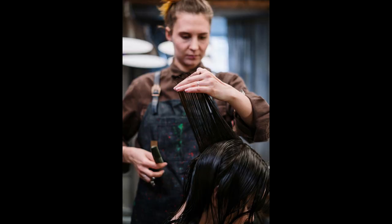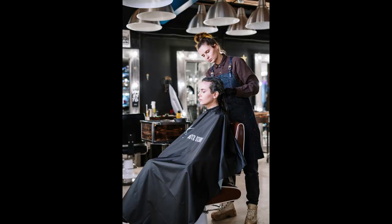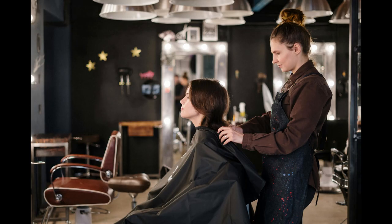For interior design layout, you can use tools like RoomGPT to visualize how your parlor will look. Prompt it with: Design a modern and cozy beauty parlor layout for a 500 square foot space with 2 hair stations, a nail bar, and a facial room.